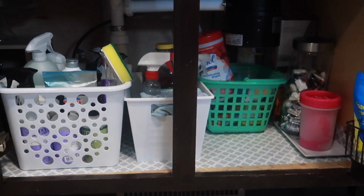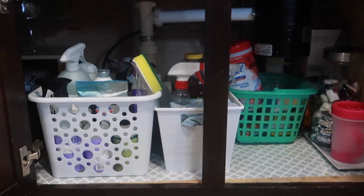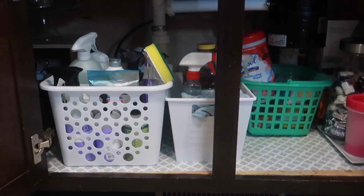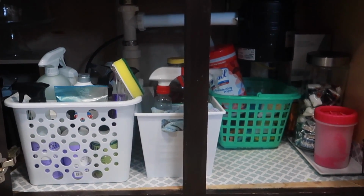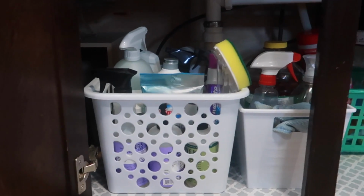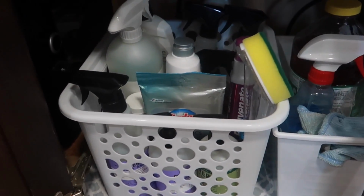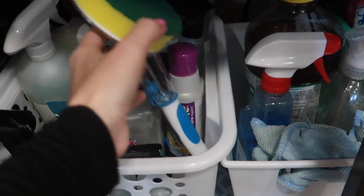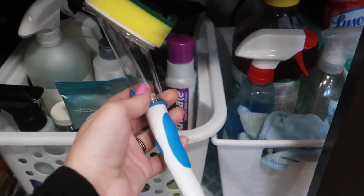Okay, so the first space that I have organized in my home using Dollar Tree bins is underneath my kitchen sink. All of these plastic bins that you see are from the Dollar Tree. They all are different, but you know, they work. I have this one here that's just filled up with cleaning supplies that I use regularly.